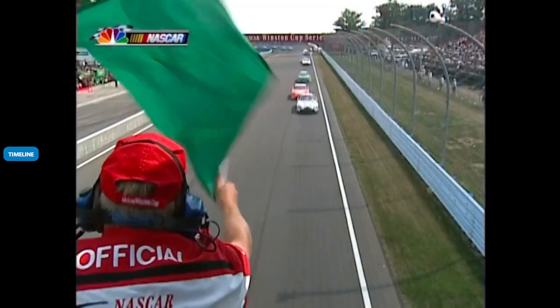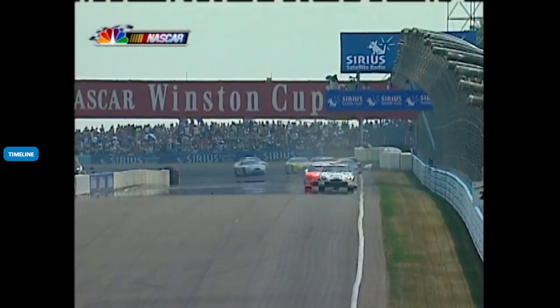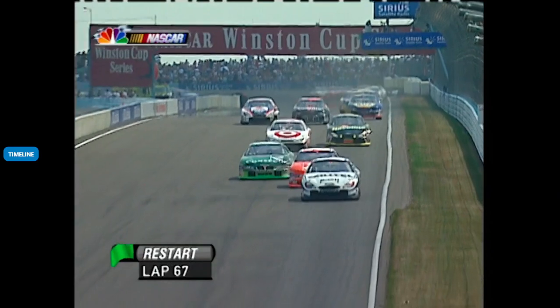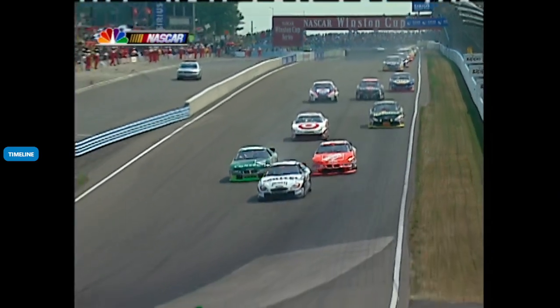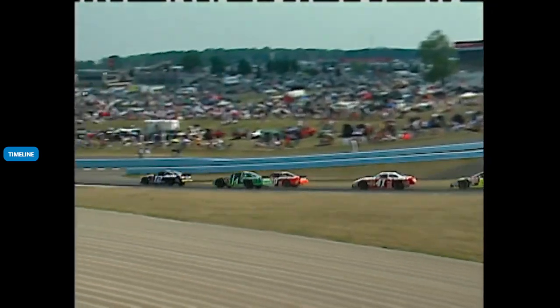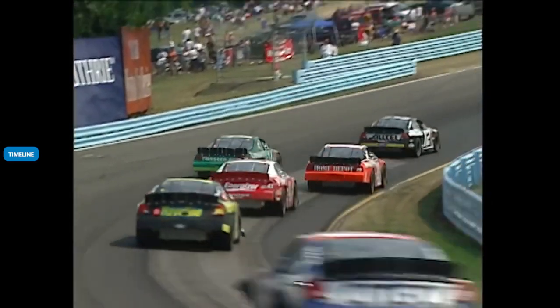Here we go. And Robbie Gordon laid back so far, trying to get a run. Did it work? Didn't seem to. B.J. Jones on the inside of Stewart. What a move. Second place. Here's Tony with the crossover. What a move by Tony Stewart. Yes. A good move by everybody. We'll see if they all make it out the other side of the S's.